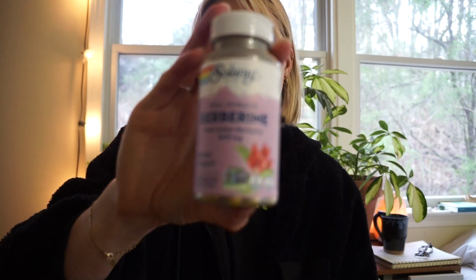And the next thing I want to talk about is berberine. Berberine is amazing. It's something that I was taking during my candida cleanse and even a little bit during my leaky gut protocol. Berberine is antiviral, anti-inflammatory, antioxidant. It's just an all-around great herb. This can help kill the bad bacteria in your gut and can also help regulate your gut microbiome.